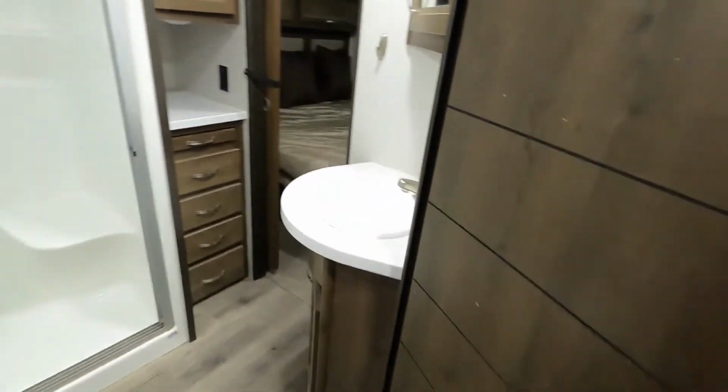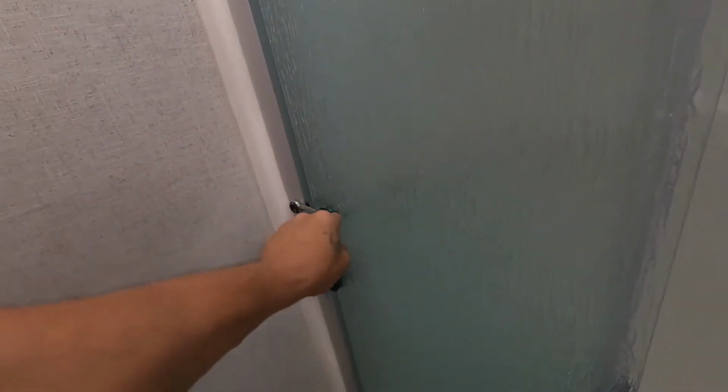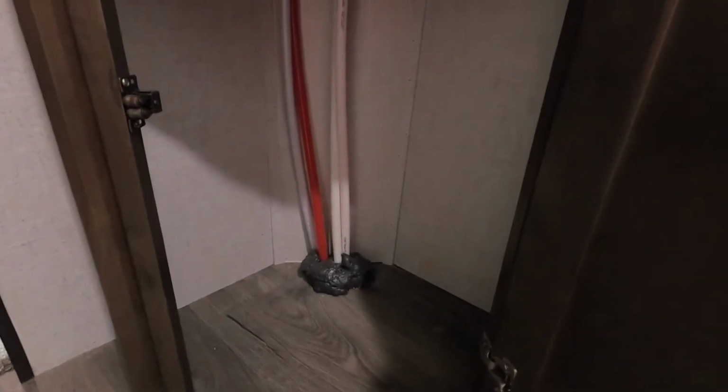Continuing down the hall into your bathroom, a couple things to mention in here. For travel, make sure that your shower is snapped open and this door is snapped open. 110 with GFCI reset right there, and a little plumbing to maintain. This PEX, just keep an eye on it. Make sure nothing's wiggled loose as you go down the road. Again, we're bouncing the house down the road. You want to keep an eye on things. You have a power exhaust but hand crank open vent here.